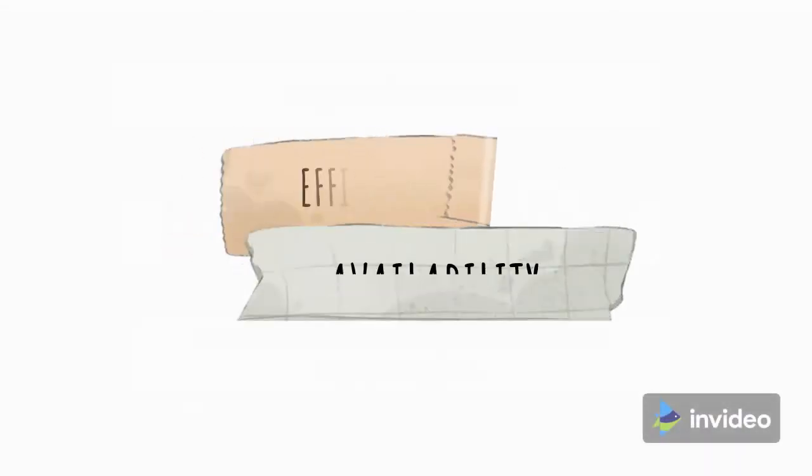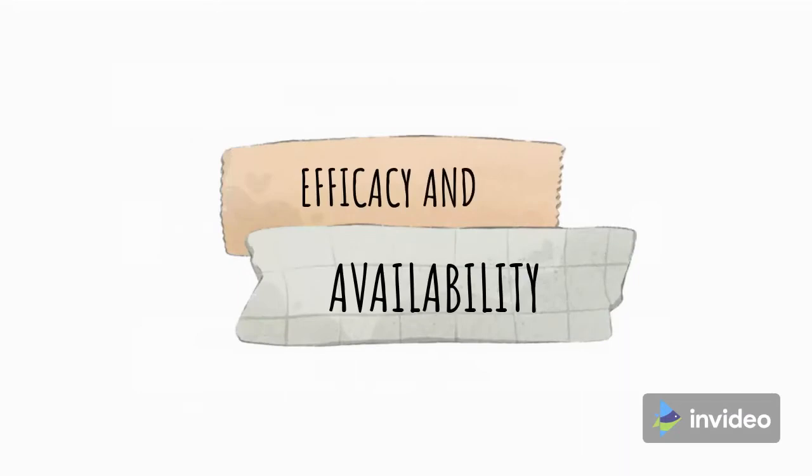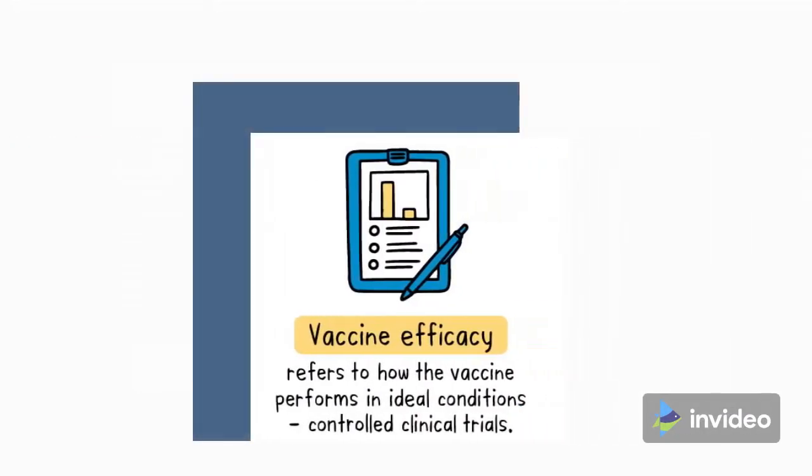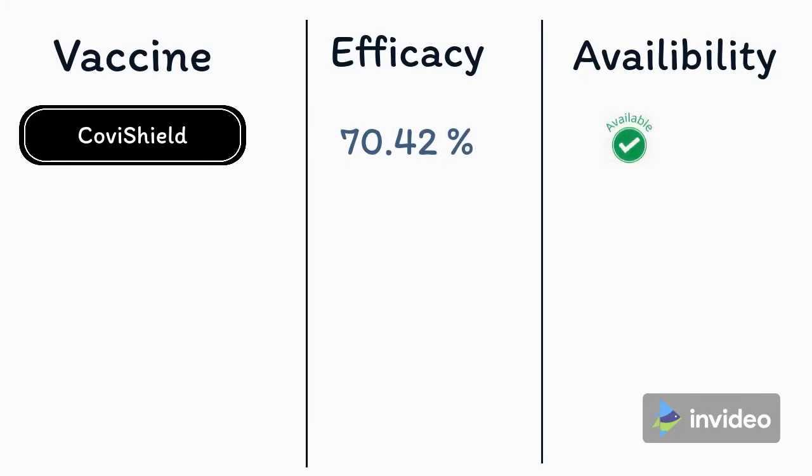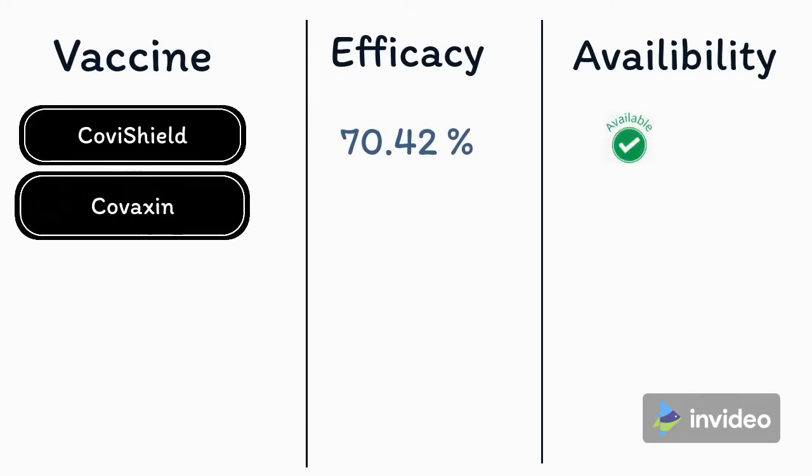Now let's compare the vaccines according to their efficacy and availability in India. Vaccine efficacy is the percentage reduction of disease cases in a vaccinated group of people compared to an unvaccinated group. Covishield's efficacy rate is 70.42% and it is one of the vaccines which are widely distributed in India. Covaxin's efficacy rate is 93.4% and it is India's first indigenous COVID vaccine.